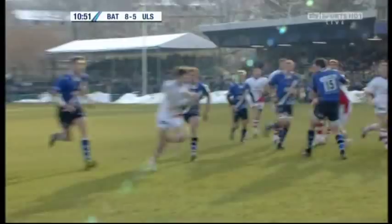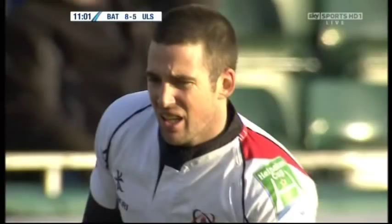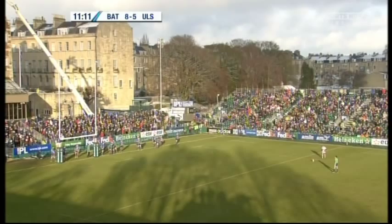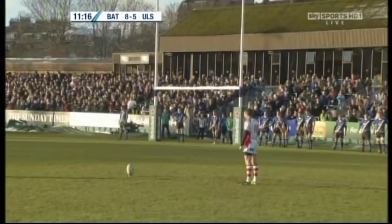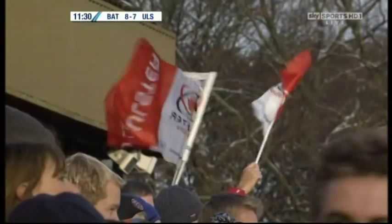Diak is highly rated in the Ulster setup, isn't he? Ferris might get the headlines, but. Well, they're different types of players. Ferris is the barnstorming ball carrier. Diak, much more subtle, good ball handler, and offloads extremely well. So a very kickable conversion to bring the score within a point. Ulster managed to bring it then back to 8-7.